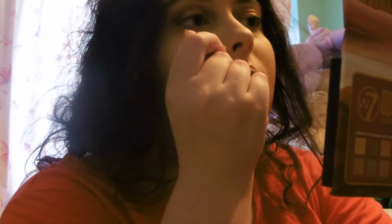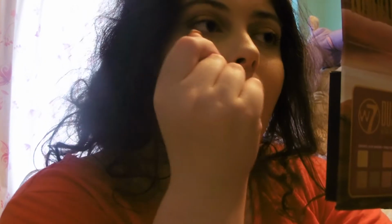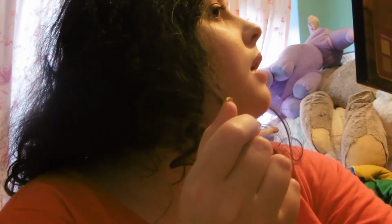Okay, I thought it was going to be like pigment, but it isn't. It's just literally like a shine. It is nice. Right, I'm gonna go because we have 0 battery.